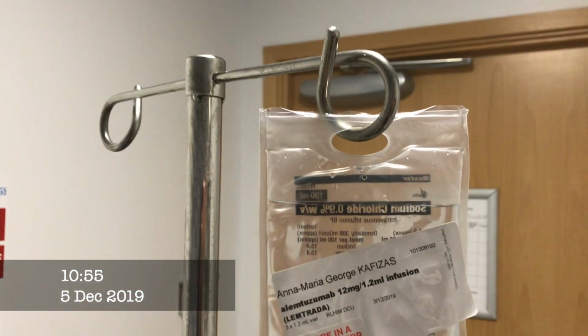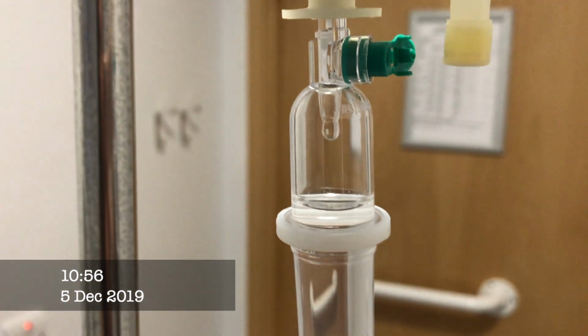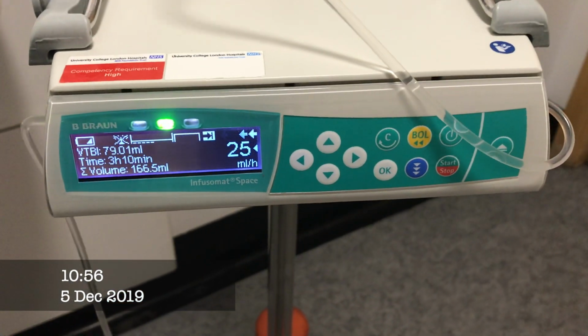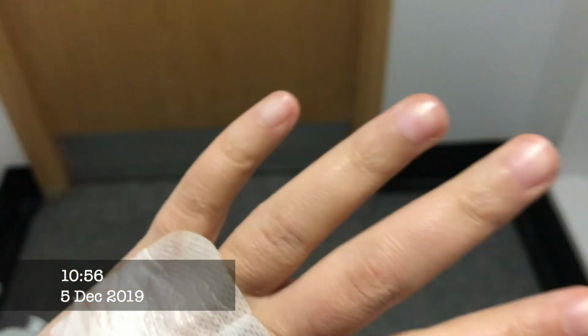So I just want to show you what it looks like, how I'm hooked up to the medication, just so that you know what to expect. So I'm connected to this. This slowly drips down. It's very controlled, really slow release. So this takes 4 hours. I'm hooked up to this machine which controls the rate and everything. And then it comes out here along this and then into the cannula that's in my hand.